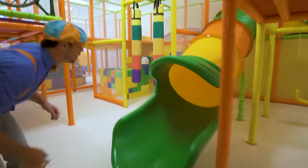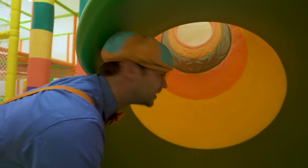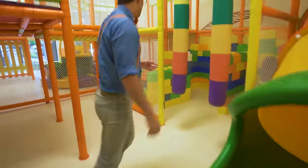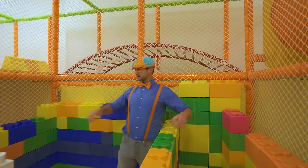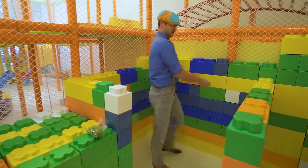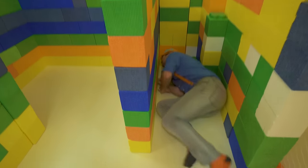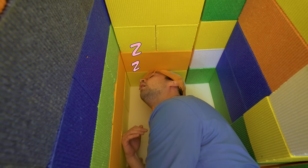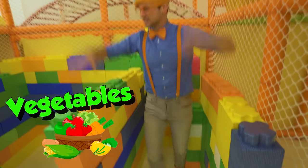Keep coming. Slide. Hello? Is anyone up there? I don't see anyone. Hello? No one's home. Whoa, look in here. A lot of blocks. It's kind of like a block house. See, this is my kitchen right here. Cooking some food. Oh, in my bedroom. I'm gonna go to bed. Oh, oh, oh, no time for sleeping. We need to find some vegetables.